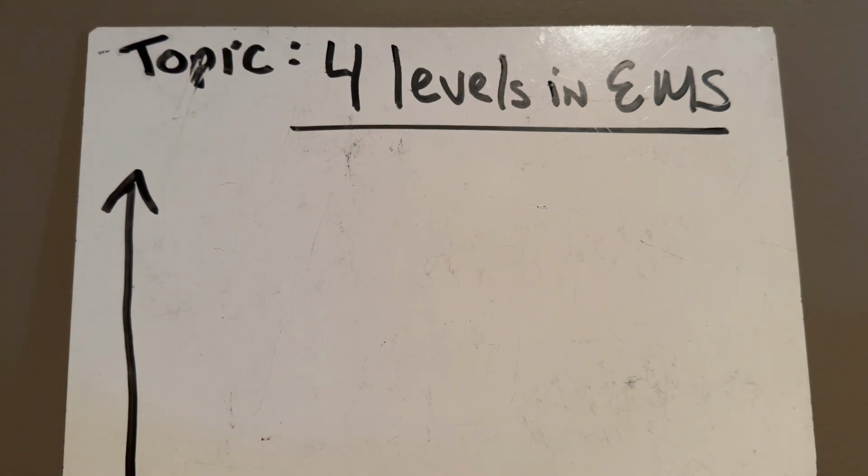All right, so now we're going to look at the 4 different levels within the scope of practice. We talked about the scope of practice before, which is within the area where you're trained to do what you're supposed to do in the sense of your training. Depending on what level you are, that's the level you stay in. The further up in your levels of training, your scope of practice expands more and more and more.